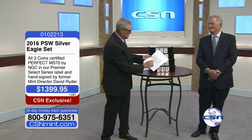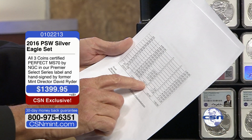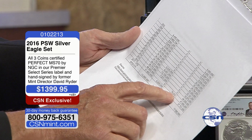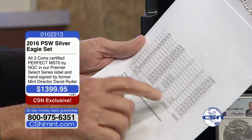If you look, in 17 we knew they were doing it here. But in 2016, they also made them at San Francisco and at Philadelphia. In 2015, they made a few at Philadelphia. This coin right here, if you remember it, 79,000 coins made at Philadelphia in 2015. That coin by itself in Mint State 70 is a $2,000, $3,000, $4,000, $5,000 coin. In 2016, they made 4 million San Francisco, 1 million Philadelphia, and 32 million West Point.